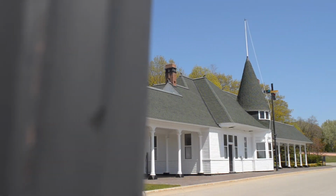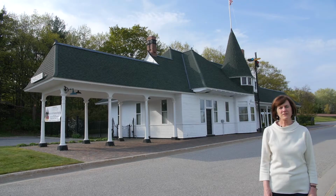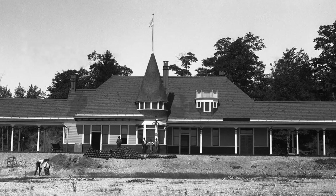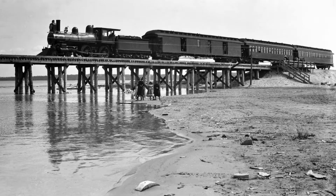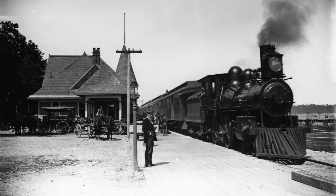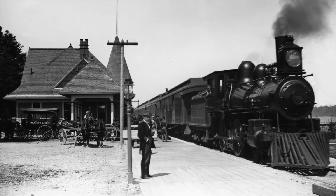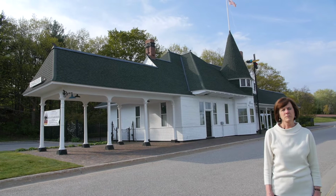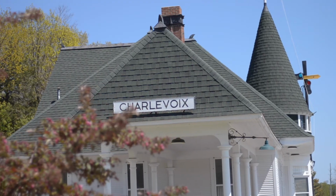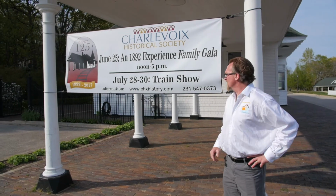Charlevoix's historic train depot was built in 1892. We are proudly celebrating its 125th anniversary in grand style on June 25th and 26th of 2017. It was given to the Society in 1992, exactly 100 years from the day the first train arrived. In the years subsequent to that, the major initial restoration was done. But just like the Harsha House, 125 years later, there are some areas of the exterior that now need to be repaired.